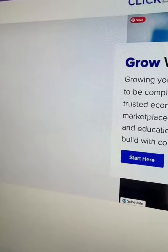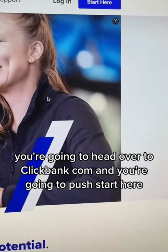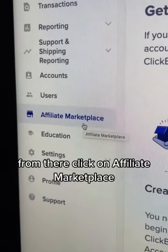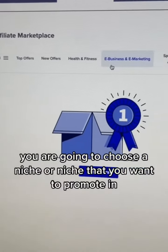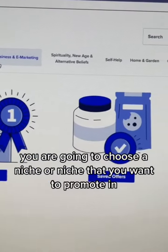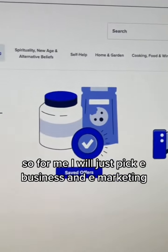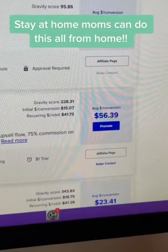Let's go. You're going to head over to clickbank.com and you're going to push start here. From there, click on affiliate marketplace. You are going to choose a niche that you want to promote in. So for me, I will just pick e-business and e-marketing.